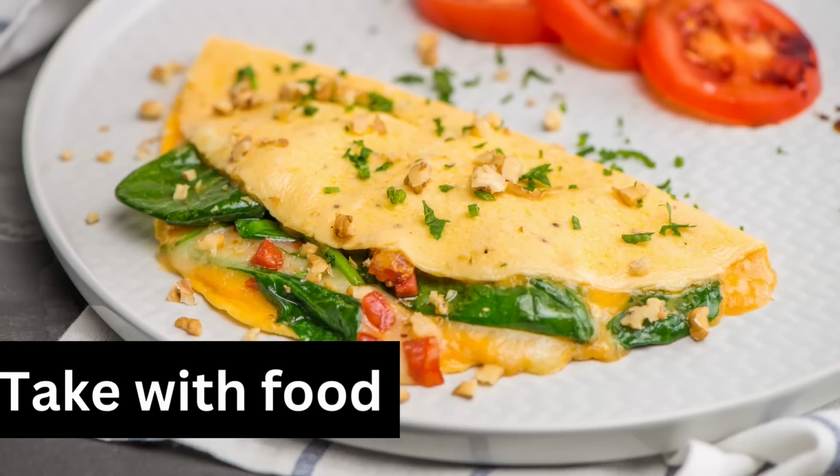You want to make sure that you eat when you take turmeric, because it gets absorbed better also when you're taking it with food. A good way of doing it is maybe you're making breakfast, you want to put it in your egg. You can put some turmeric and black pepper and a little bit of the olive oil when you're cooking it. It's a very simple way to make sure you get your turmeric every day.